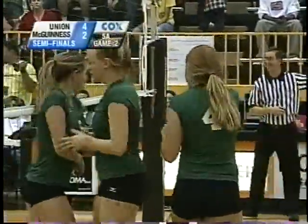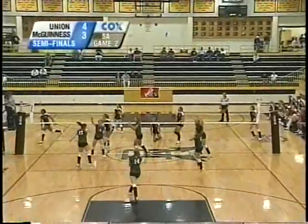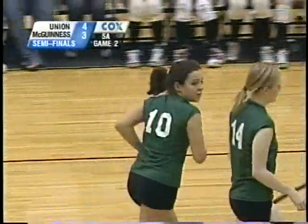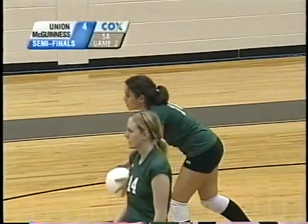So much for that timeout, wow, eh? Wow, isn't that amazing? 4-3. Rally scoring, the game can change so quickly. The McGuinness fans start to come alive again. Now they'll really be alive. Didn't quite get a firm platform on that pass, so it went off one of the wrists and just shanked into the crowd.